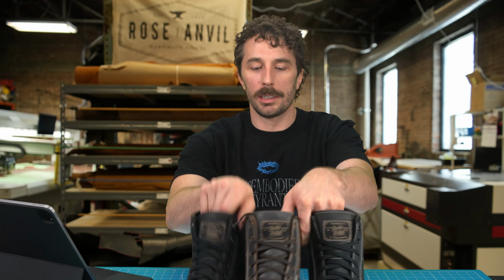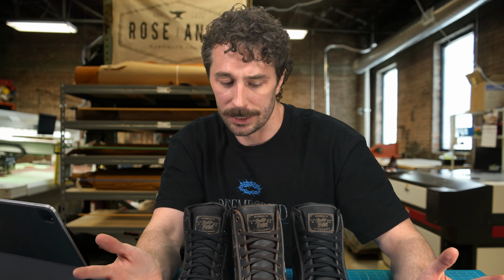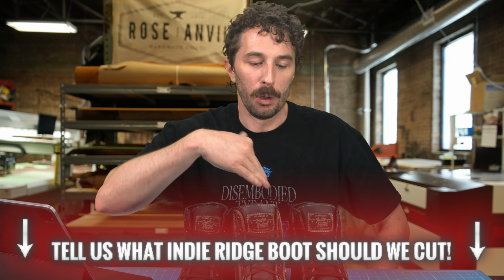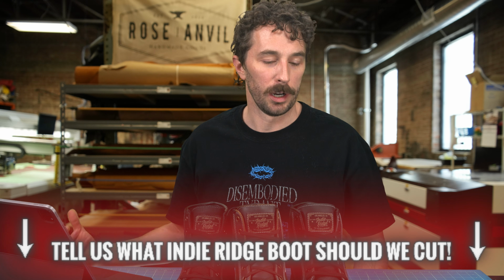So I'm really curious to cut these in half because I haven't actually seen the inside of a pair of Indy Ridges since maybe the version 3. And so I'm curious to see what he's improved, what he's changed. So if you want to see that, let me know. And let me know which of these boots you want us to cut apart and if there's any you want us to compare them to.